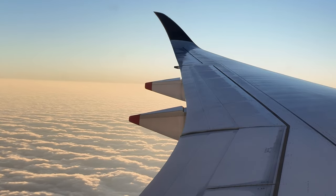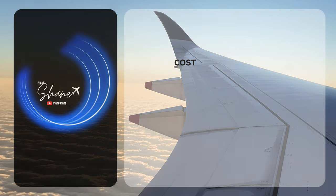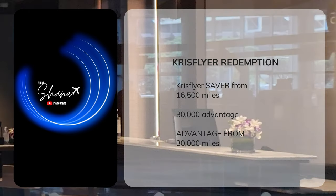Before we descend into Hong Kong, let me quickly wrap up this flight review. Firstly, the cost. Typical fares on this route from Singapore sit between 320 and 680 Singapore dollars return. I paid 471 Singapore dollars for this flight. KrisFlyer members can redeem their miles, with early bird snagging saver fares for 16,000 miles, or advantage fares going at 30,000 miles.